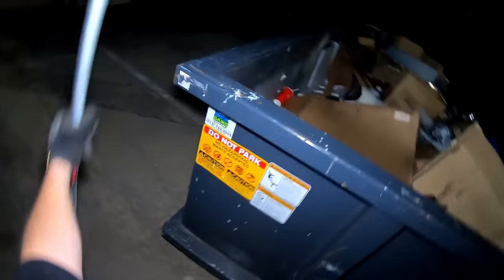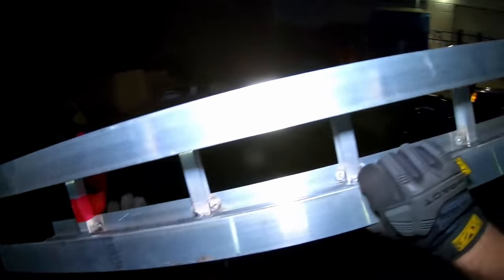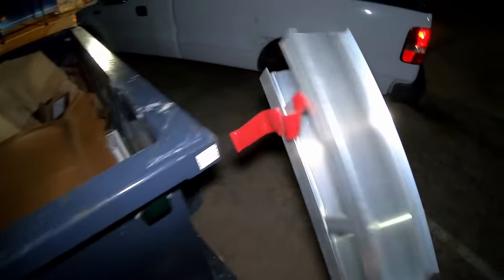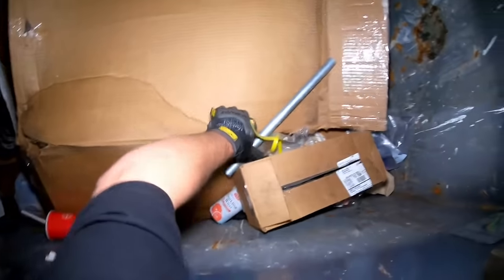There's a piece of scrap here. Yeah. Let's get this big old chunk of aluminum. I think that's what that is. Yeah, it is. Now that's nice. That's nice. Right there, that's some scrap. Oh, there's more over here too, huh?